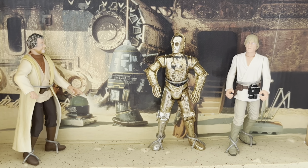Okay, how well did these figures do back in the day, I hear you ask? Well, I think at the point of these being released, they'd already released all of the individual figures under the Power of the Force line. I don't think any of these were exclusive to this set. Maybe Owen would have been the only one, if any, that would have been exclusive to this set. I don't remember seeing him separately. Maybe he was, I can't remember. I'm sure someone will put me straight if I'm wrong there.